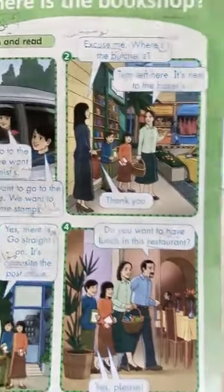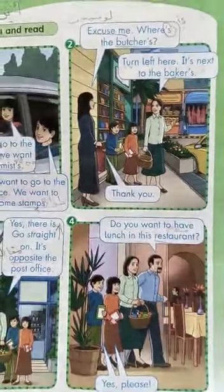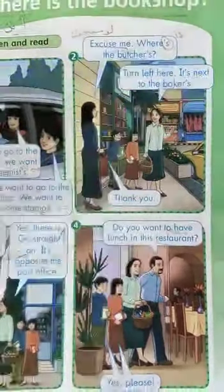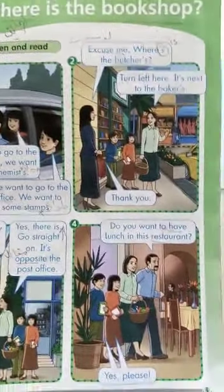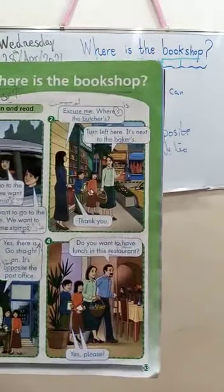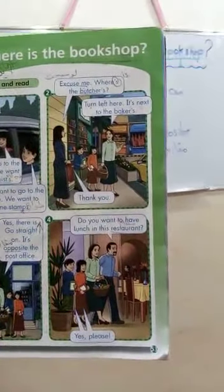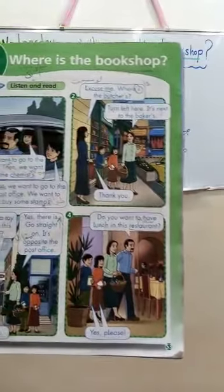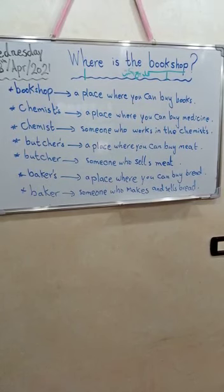For example, you want to ask about a bookshop, مكان البوكشوب, and you have to ask about the post office, butchers, bakers. You have to know the meaning of butchers, chemists, post office, bakers. Okay, so you have to distinguish between chemists and chemist, butchers and butcher, bakers and baker. Now please look at the board to recognize the meaning of some new words here.